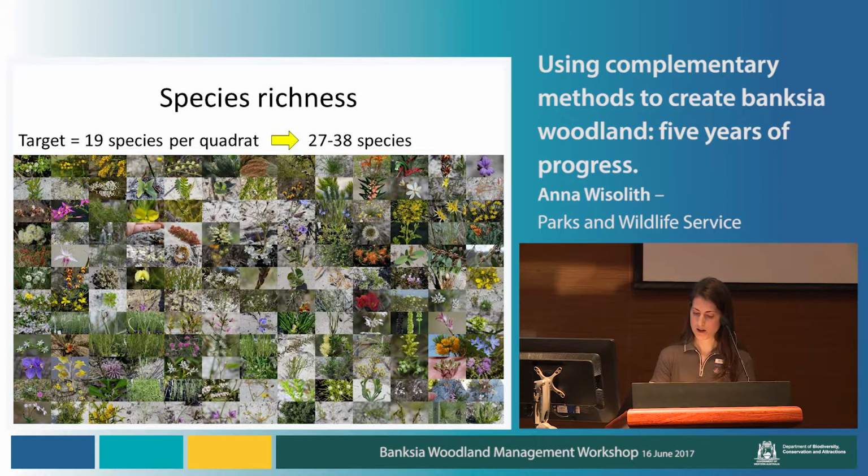At Ankertel Road, the topsoil areas had an average of 27 species per quadrat at the most recent survey in autumn this year, while last spring the average was 38 species. Even with this seasonal variation, species richness is comparable to Janical Airport bushland and exceeds our 60% target.